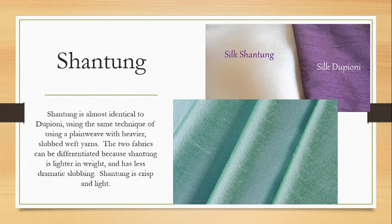It also can depend on what you're going to be making with this. Silk Shantung, because it's a lot thinner and lighter in weight, tends to be a lot cheaper than our Dupioni.